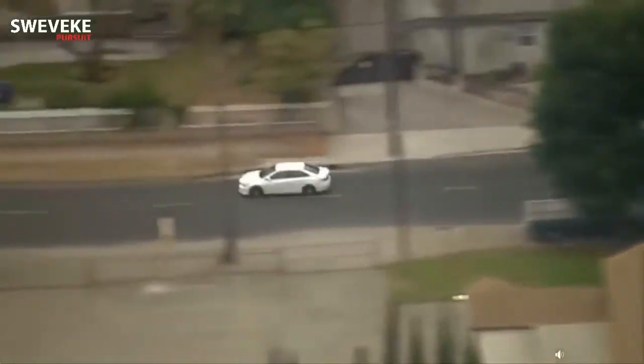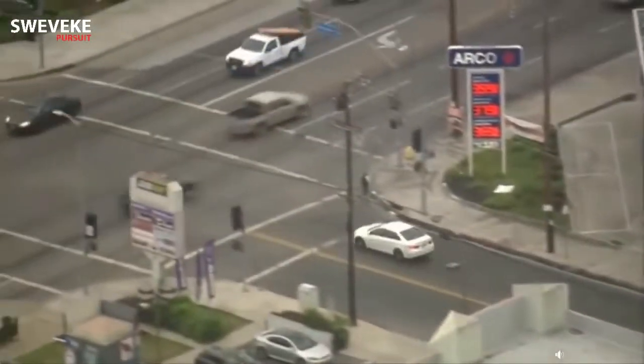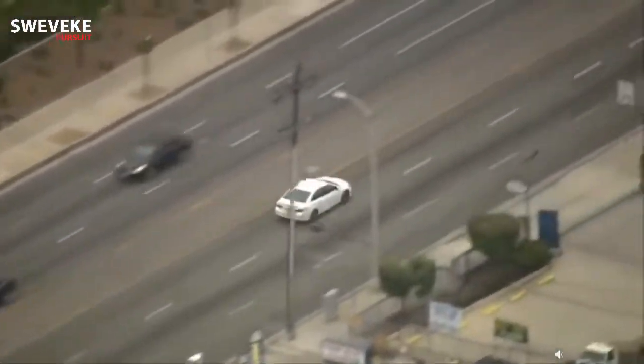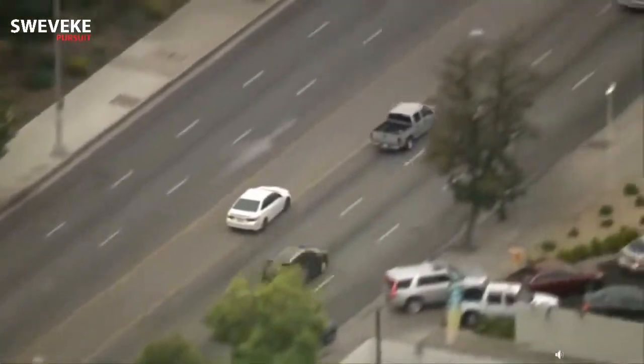Very smaller streets, Ventura Canyon. This is going to be in the Arleta area, coming up on Roscoe. That's going to be a major out here. You can see that vehicle working its way through the traffic out here, westbound Roscoe. That's probably going to get them into a lot of traffic out here as we're going to be working our way into the Panorama City area.